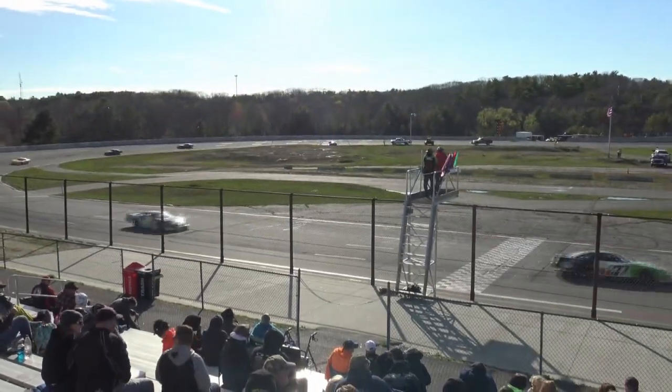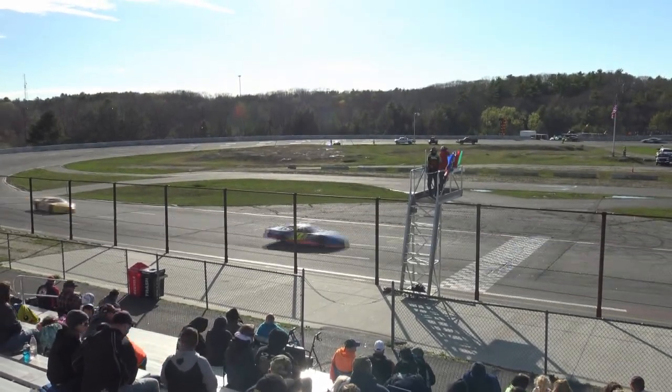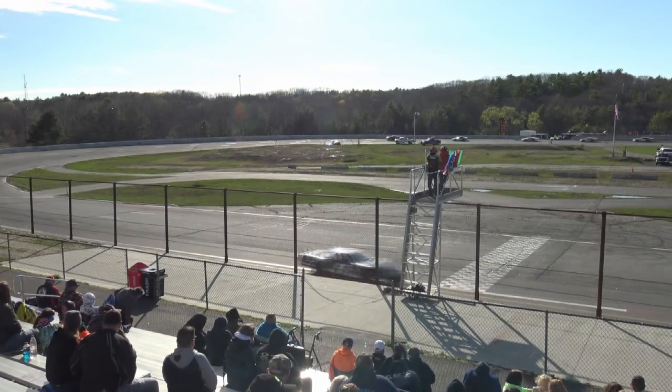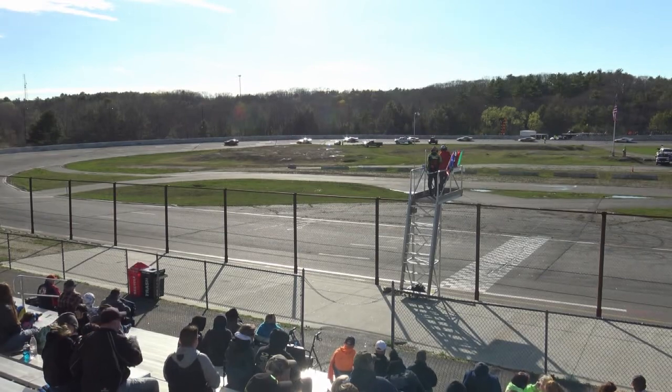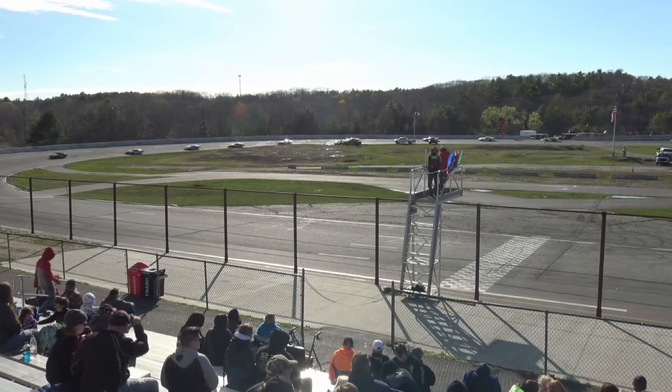Looking at your lap times, looks like Josh St. Clair still holding on to the best lap time of the race so far with a 15.702. One car that's definitely been on the move is that number 78 of Tiger Colby. He actually went in the pit, had to join the back of the field, and he's back up to 8th right now.